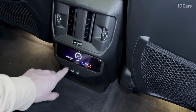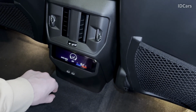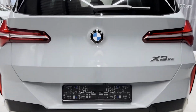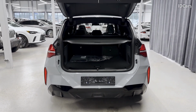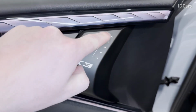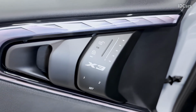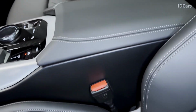Final verdict: a modern BMW for a modern driver. The 2025 BMW X3 is the most complete and mature version of the X3 to date. It's sleeker, smarter, more refined, and more technologically advanced than ever before. It's not perfect. BMW has sacrificed some physical controls and a bit of its analog charm, but it compensates with futuristic tech, excellent efficiency, and strong driving dynamics.